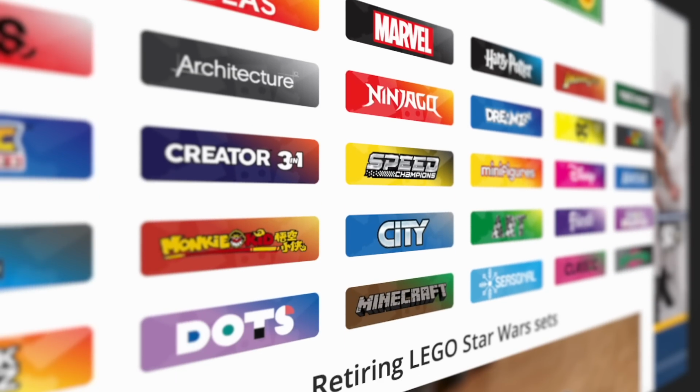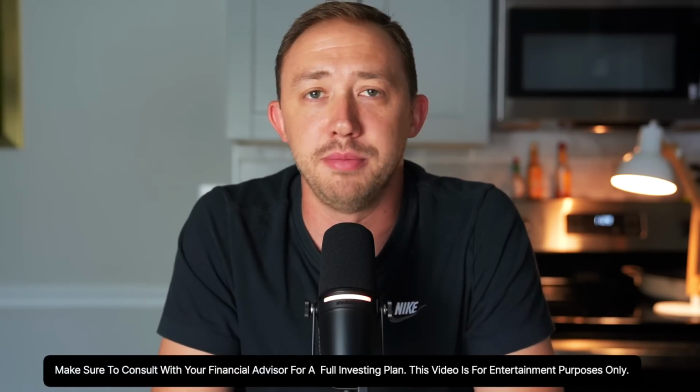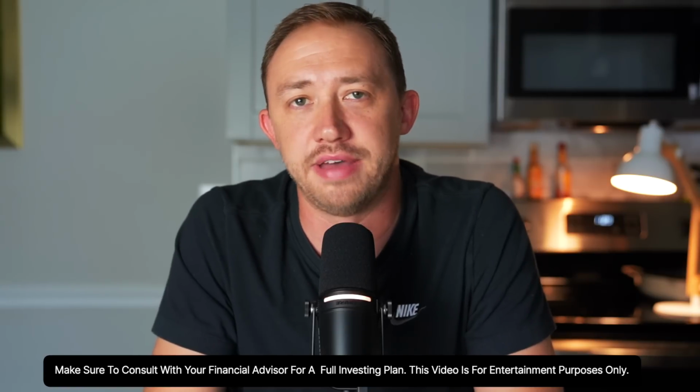The retirement list that I'm using is from Brick Fanatics. There's no guarantee of retirement on these sets. That's kind of the game we all play when buying these LEGO sets. There's also no guarantee that you're going to make any money or any of these sets are actually going to rise in value after retirement.